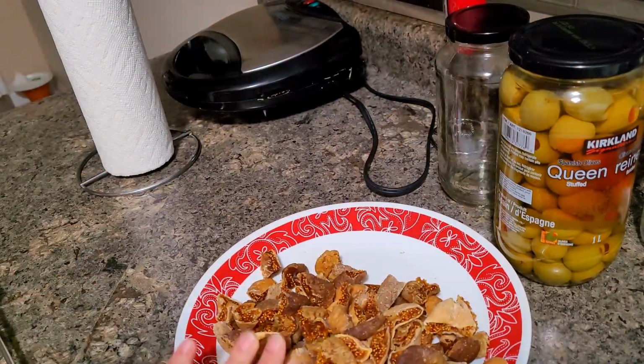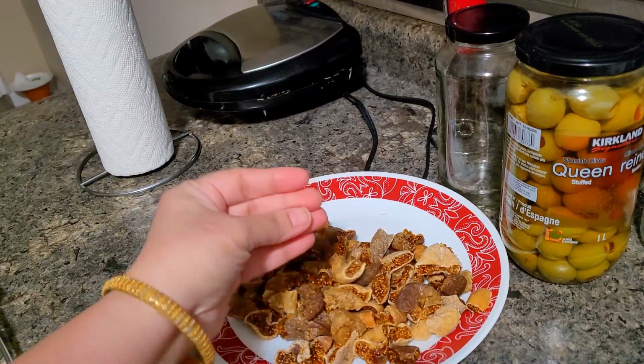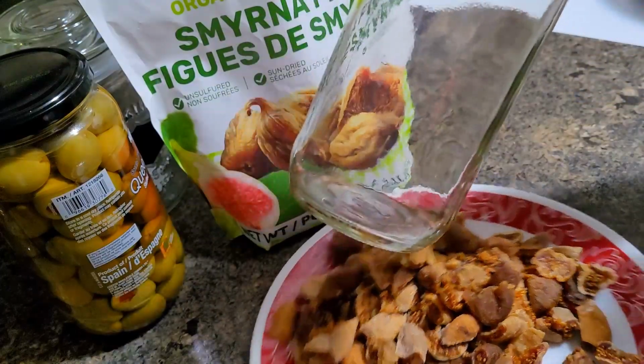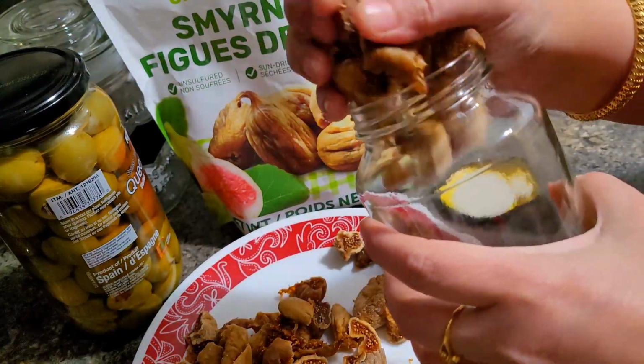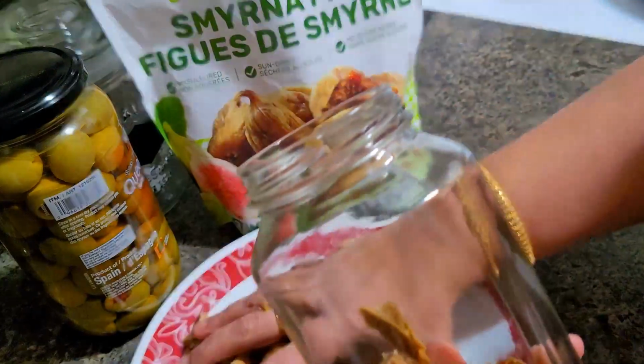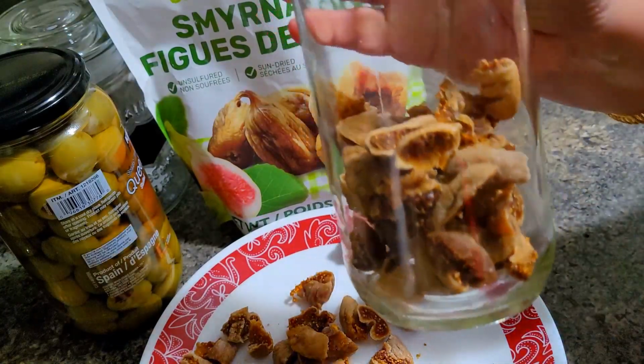First I will share the health tip which I usually follow regularly in my day-to-day life. These are dry figs which I have chopped into small pieces and I will be loading it up in a glass jar. Followed by I will be filling it up with extra virgin olive oil.